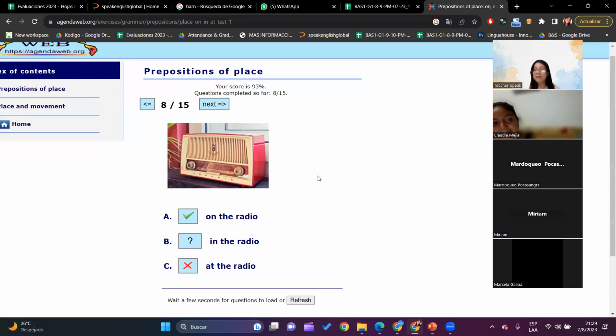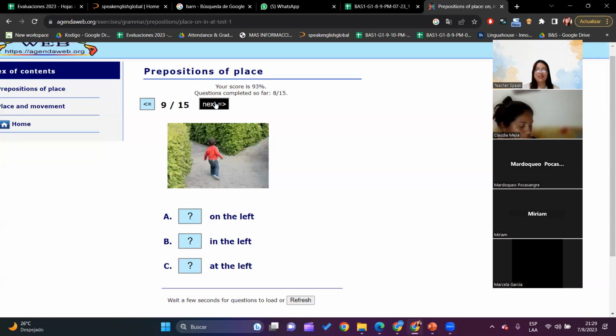Okay. The same happens with TV. In the TV, on TV. I watch it on TV. Yes, because you aren't only seeing the pictures or watching the movie, but it's not exactly inside of it. So, on the radio, remember.